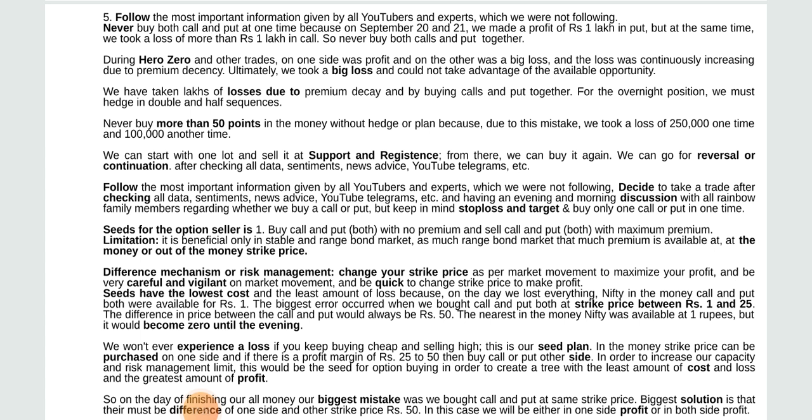During Hero Zero and other trades, on one side was profit and on the other side was a big loss, and the loss was continuously increasing due to premium decay. Ultimately we took a big loss and could not take advantage of the available opportunity. We have taken lakhs of losses due to premium decay by buying calls and puts together. For the overnight position, we must hedge in double and half sequence. Never buy more than 50 points in the money without a hedge or plan, because due to this mistake we took a loss of 2,50,000 one time and 1 lakh another time.